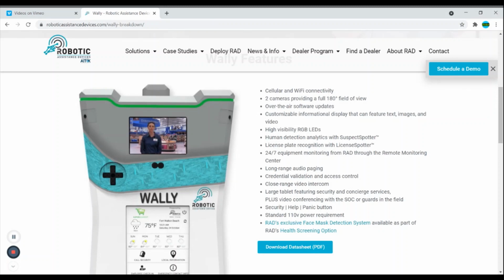Now, built on the popular RAD WALLY platform, WALLY HSO performs all existing WALLY functions, including facility access control, which includes opening doors, printing of badges, and documenting all details regarding who enters a security facility with barcode and national NFC, which is near field communication scanning, plus an AI-driven facial recognition verification. So they're huge, right? I mean, that's great access and features that only this device alone can do, right?